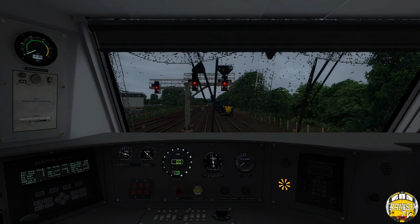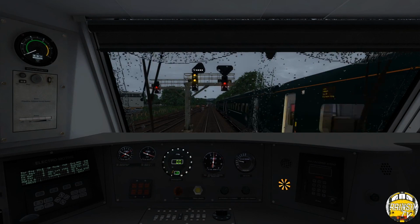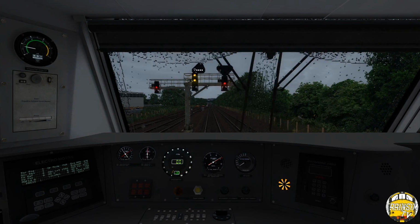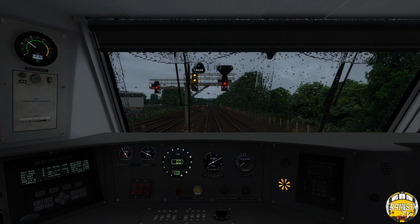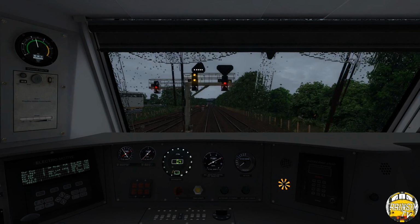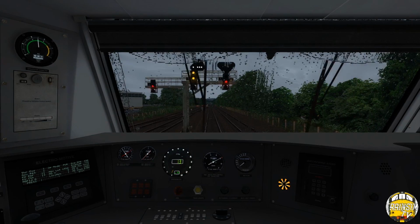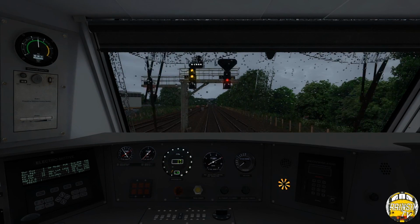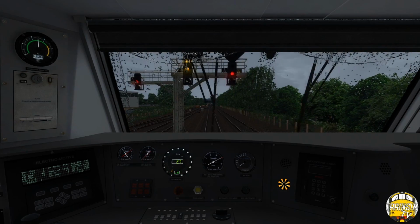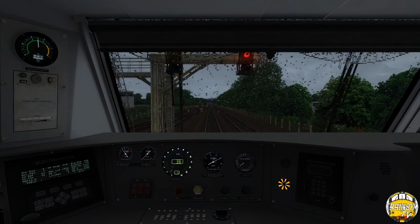Just waiting for this 800 to come past, and we should be good to go. It's actually my first time as well playing with this TFW short set stuff. I know it's been around for quite a while in TS now, but I don't think there's really been any scenarios for it. So I sort of held off from downloading it, but I've literally just downloaded it for this scenario, so it's nice to actually see there's some use now for the set.